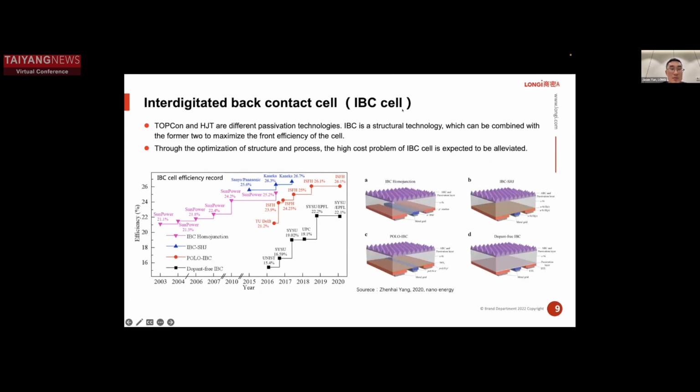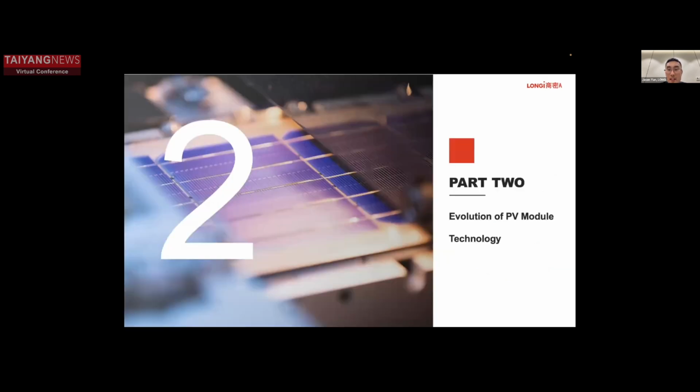Lastly is the IBC cell. Both TOPCon and HJT are different passivation technologies, but IBC is actually a structural technology which can adopt both TOPCon and HJT technology to maximize the front efficiency of the cell. Due to the high cost of IBC, we believe that through the optimization of the structure and the process, the high cost of the IBC cell is expected to be reduced. The second part is the evolution of PV module technology.